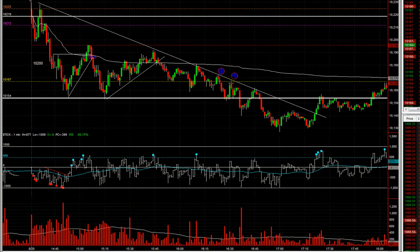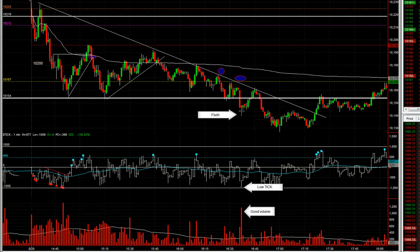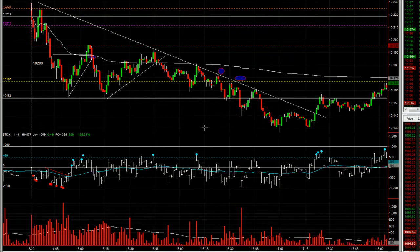So we hold, we wait for our next level. It pushes down again. We just continue to move our stop along. We're following this trend line down, and then what we're waiting for is the flush of volume, the break of this low, and the low tick reading to take the final exit. And we got it absolutely perfectly here. Got this good volume, low tick reading right at this level. So again, a nice trade here. Took that chunk there, and then took a good position there.